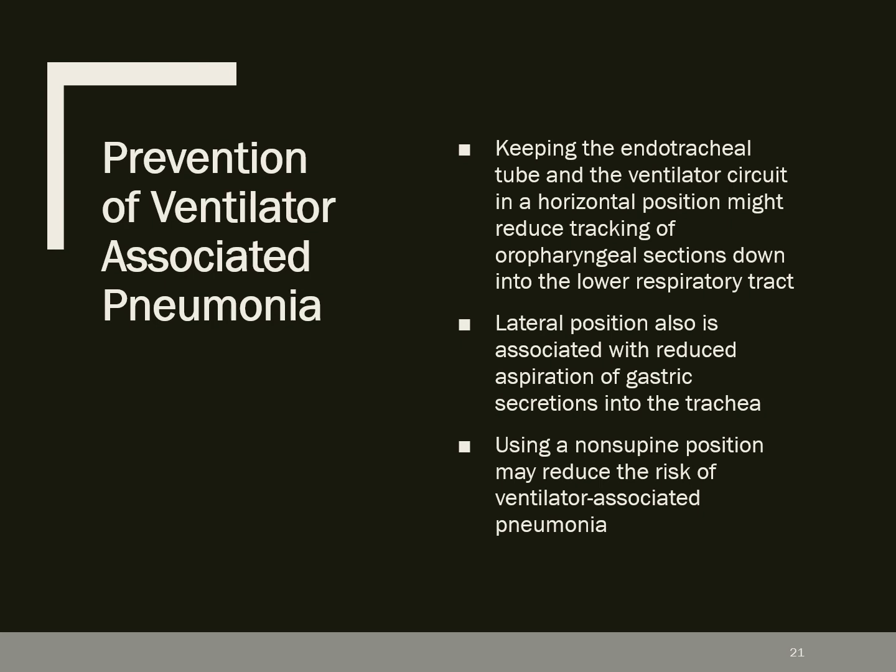Another thing studies have shown is that if the infant is in a lateral position, this has also been shown to reduce the likelihood of aspiration of gastric secretions into the trachea. And then the final thing, as I mentioned before, is to try to avoid the supine position. If you keep a baby flat on its back, the likelihood of aspirating is greater than if their head is elevated or if they're in a lateral position. So these are some additional tidbits of information that you could use to prevent VAP.